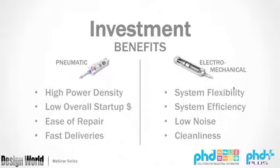Electromechanical actuators have much less noise, so this can satisfy some OSHA requirements. And again, they're ideal for office or medical environments. And again, they've got cleanliness. Your pneumatic actuators can sometimes exhaust air from the valves or from the actuators, whereas your electromechanical actuators do not have that problem. So again, that makes them ideal for food or medical applications.